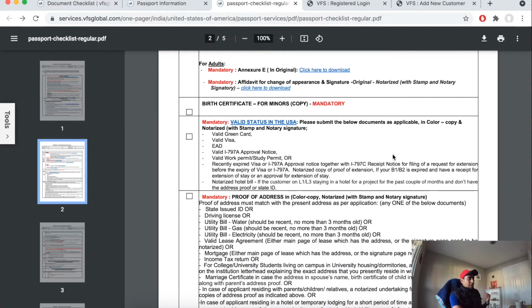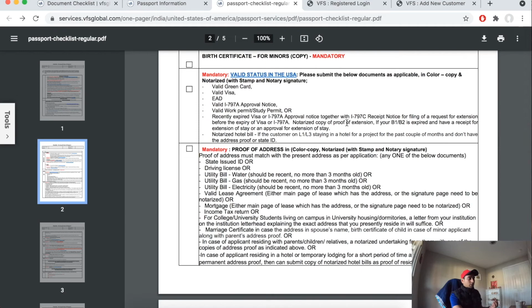And they've mentioned it: take a color copy and get it notarized, right? So these are super important documents, so they want to have it notarized. So make sure you get it notarized. Make sure you get your sworn affidavit notarized as well. So make sure you go to the notary in one trip and do all of it at once.